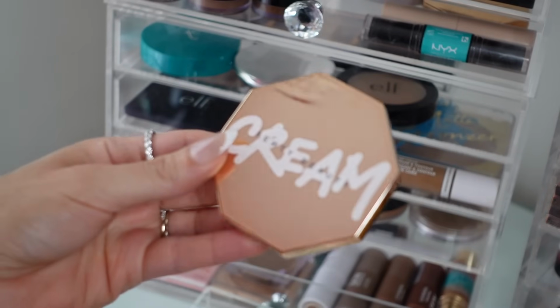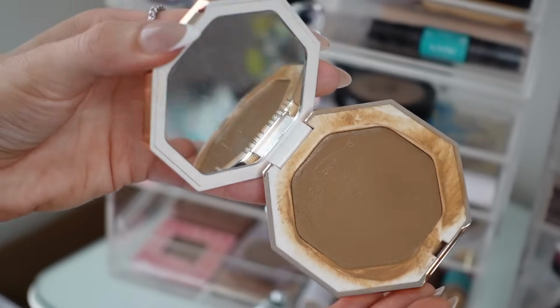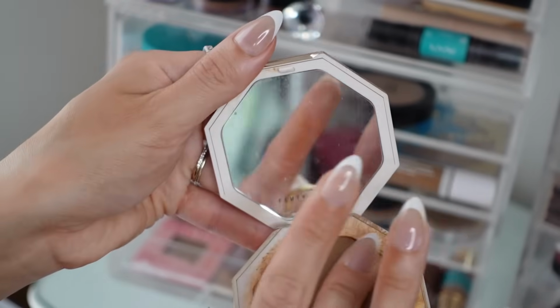Love the Fenty Beauty Cream Bronzer Compact as well. This one I have in Macchiato 03. I actually do really like this. It's a little bit more of a cool toned cream bronzer. I really love Fenty complexion products. I think they just do it right.